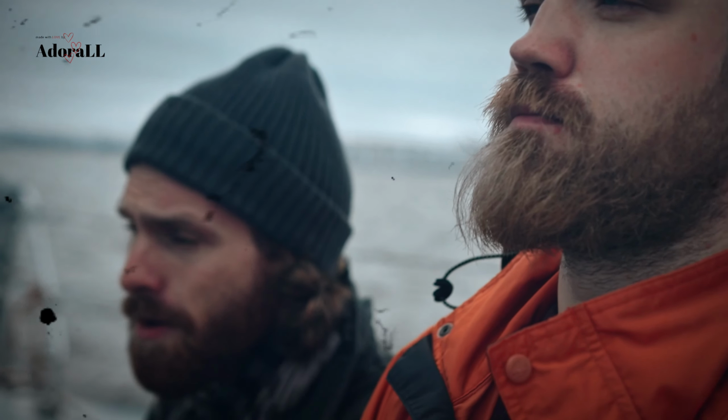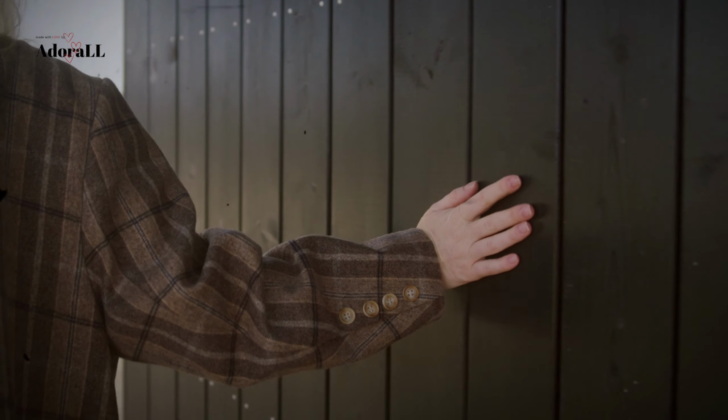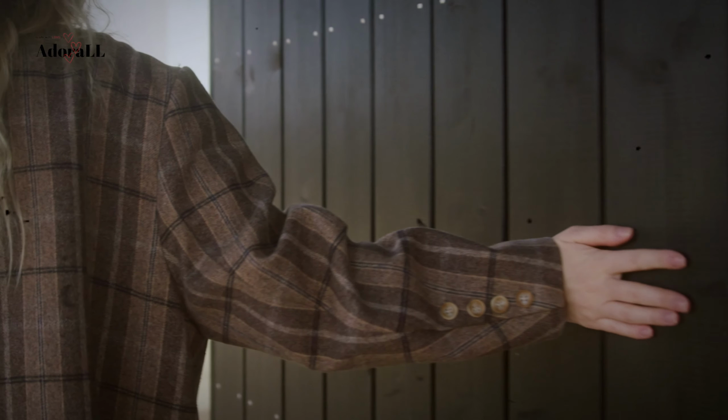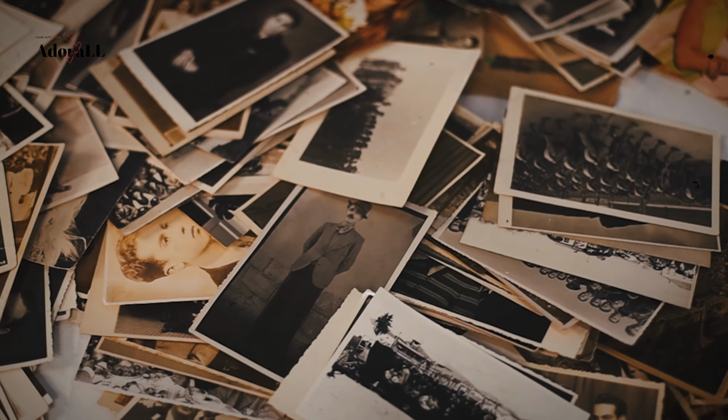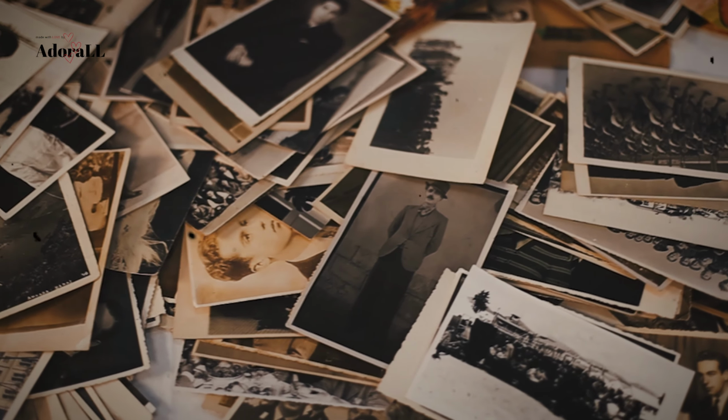Izzy and her team stepped inside, scanning every inch of the strange living space. Some objects were made of wood, while others were covered in fabric. They found scattered items on the floor, including photographs of a man with his family. Despite searching every corner, they found no immediate explanation for what had happened.